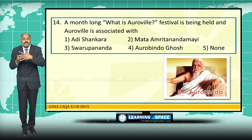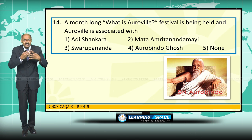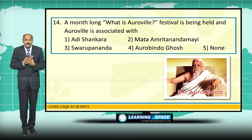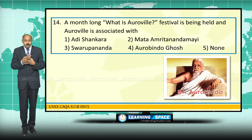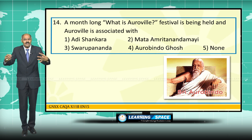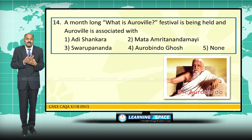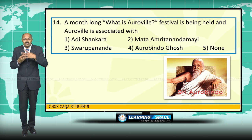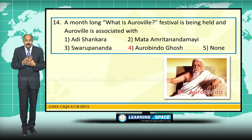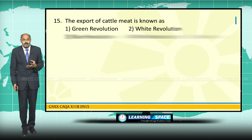was established in the year 1968. The basic aim of this city is peaceful coexistence of various religions, various cultures at one place. This Auroville is the place near Pondicherry, and this place is associated with Aurobindo Ghosh, right? Please look into the next one.